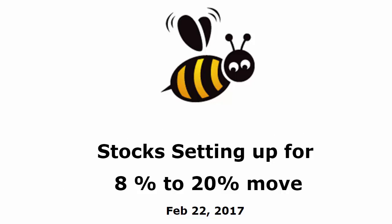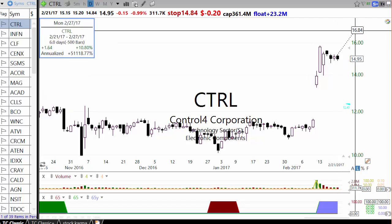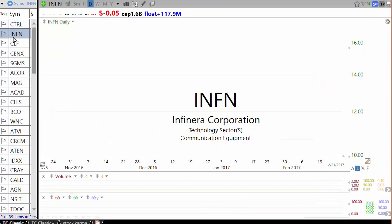Let's look at some of the setups which are setting up for a possible breakout in the next couple of days. So I have around 39 stocks, which includes both bullish and bearish. So you have Control4, which had a recent good earnings and then went sideways. So any breakout from here can be a 20% kind of a move from this particular stock.